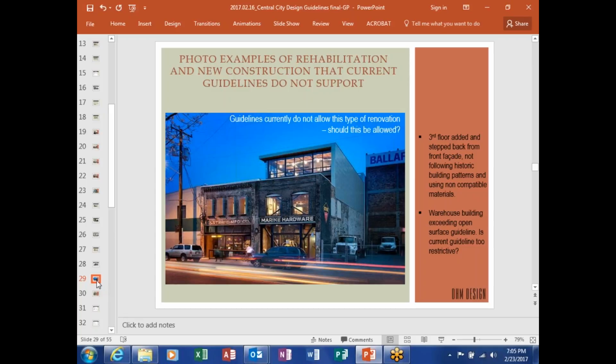Let's start with the third floor addition that's stepped back. Well, you're still looking at the zone and the height. Yeah, but height would allow 3 stories in the historic. So the question was posed, if that building is currently contributing to the national register and there's an addition on top of it, I would imagine that it would fall off that status and no longer be contributing. Yeah, I would have a hard time with that.